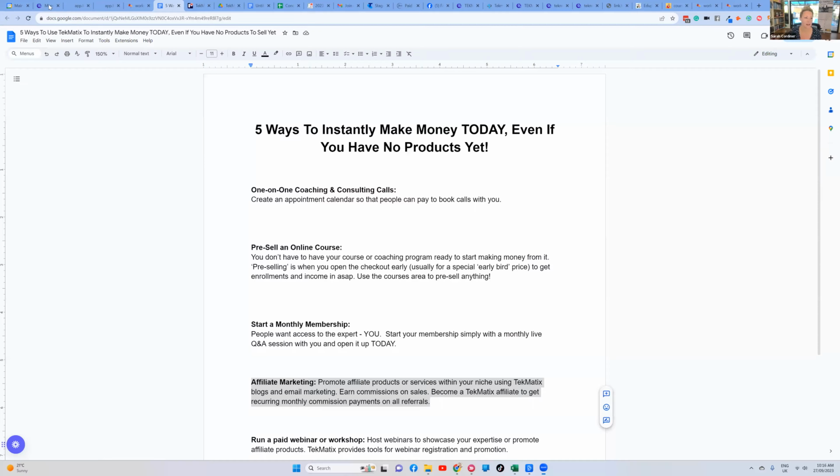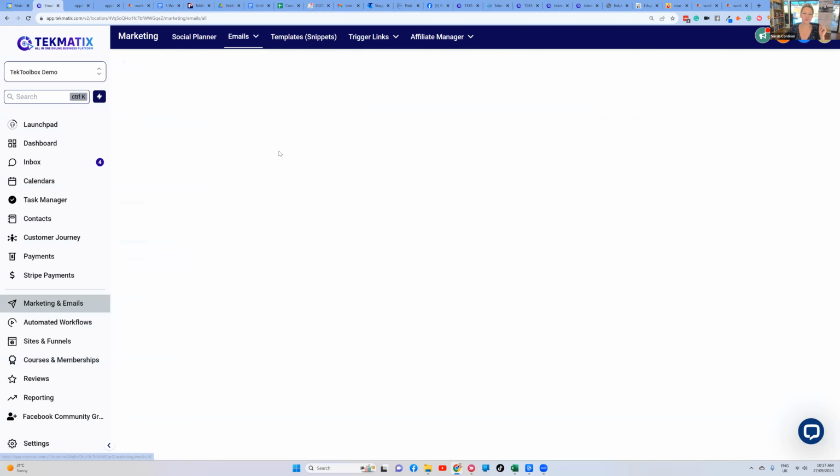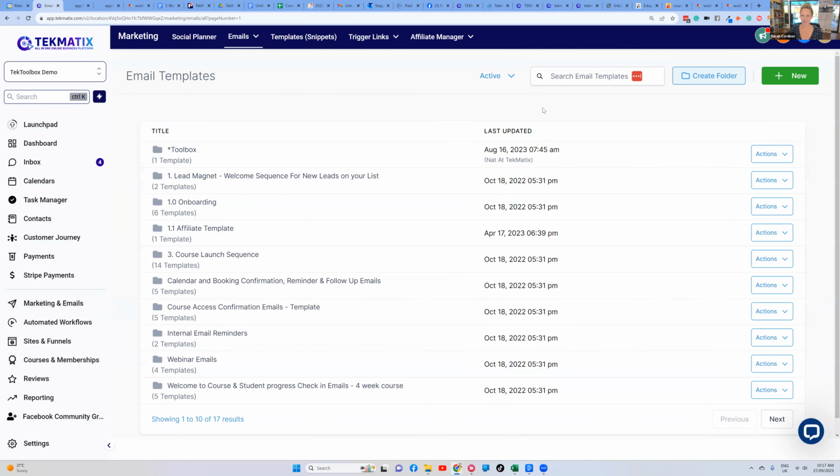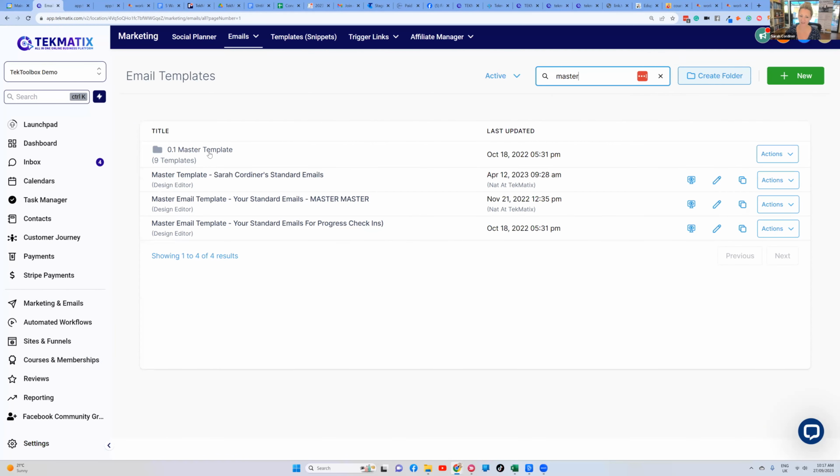You also can start sending out emails to your list as well. Inside your Techmatics account, go and click on your marketing and emails section. And first, before you send an email, you have to build an email. So by the way, you would also use the social planner to schedule all of your videos about the products that you're promoting to earn yourself affiliate commission. But I'm going to go to the email builder to build my email that I'm going to send out to my list. In your emails, you have a template called Master Template.